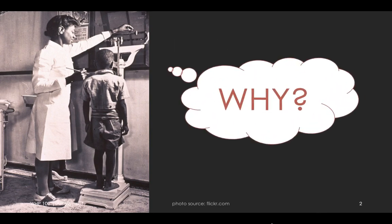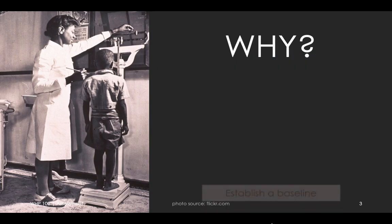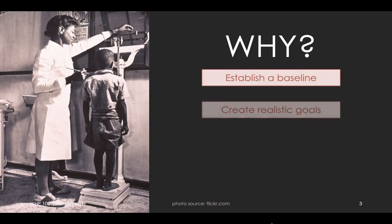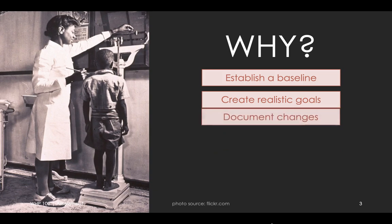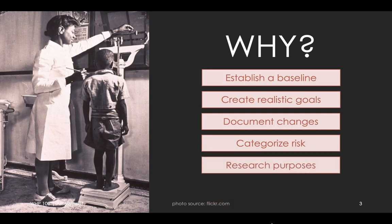So why do we assess our body weight? First, it is a great way to establish a baseline so that when you are trying to make changes, you can create realistic goals. Assessing where you are when you begin helps you to document changes throughout any behavior change journey. Assessment helps to categorize risk of developing certain health conditions. And finally, assessment provides standardization when conducting research.